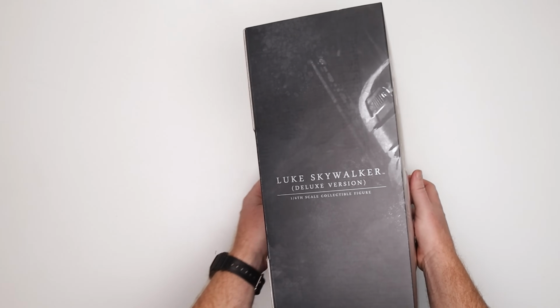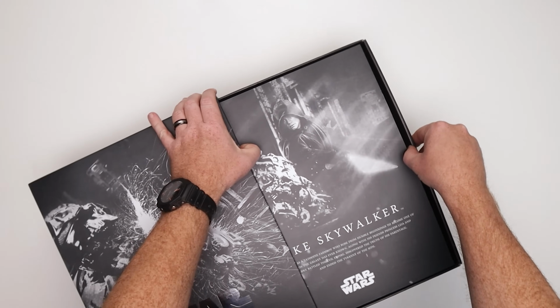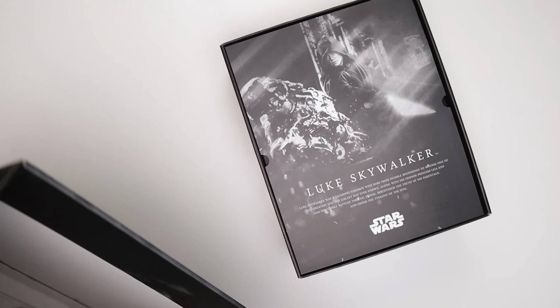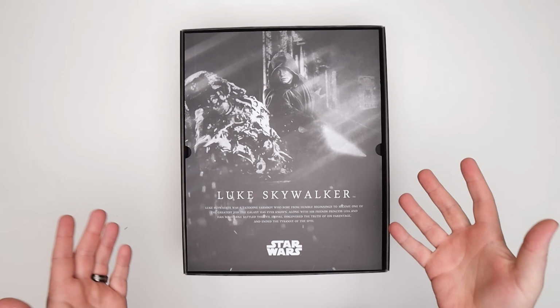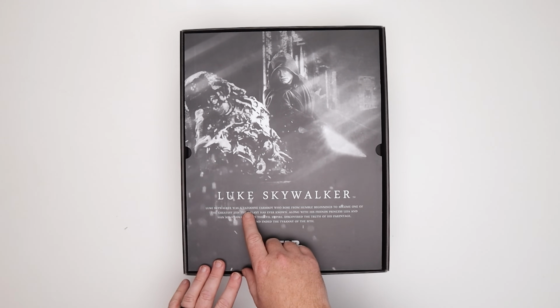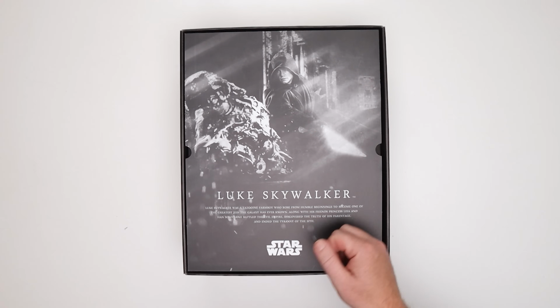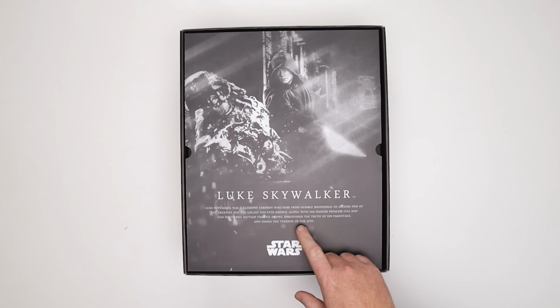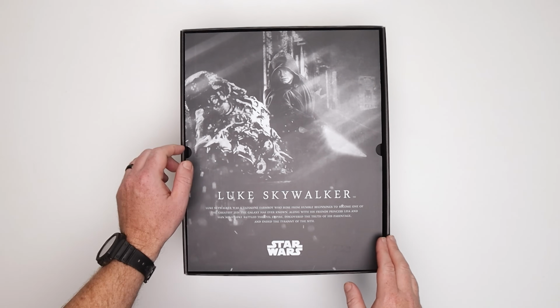Should have a nice little... There we go. Let's get this thing out of here. Ready? It's a box within a box within another box. Eventually, we'll actually get to the figure. Luke Skywalker was a Tatooine farm boy who rose from humble beginnings to become one of the greatest Jedi the galaxy has ever known. Along with his friends Princess Leia and Han Solo, Luke battled the evil empire, discovered the truth of his parentage, and ended the tyranny of the Sith.